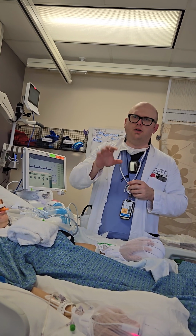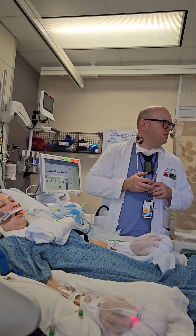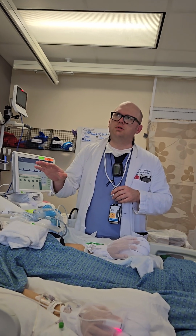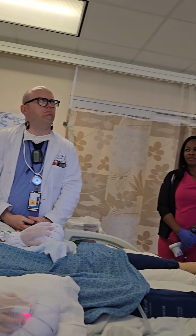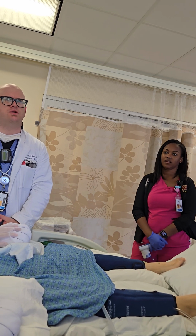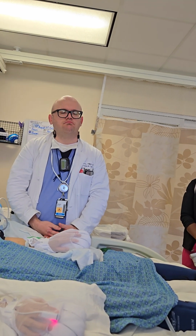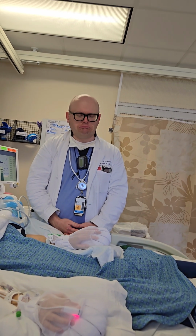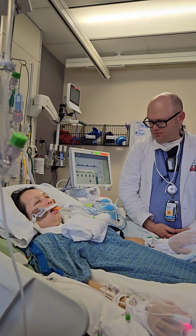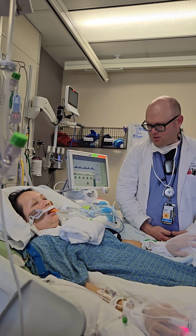I know she's not on any sedation, right? You're right. Nothing's over there. So no sedation. Was there any sedation overnight? Really, they stopped everything when she came back from the MRI. So since yesterday. Okay. So it was about 6 p.m. when she came back. So, like I said, we'll hold all sedation.